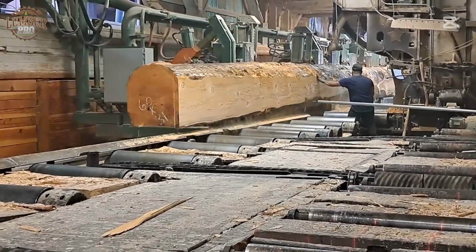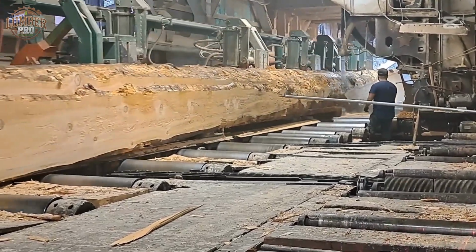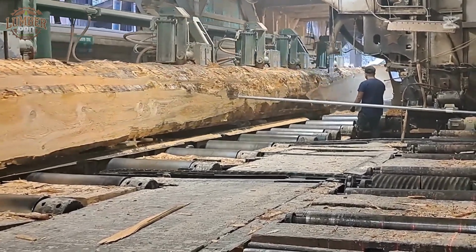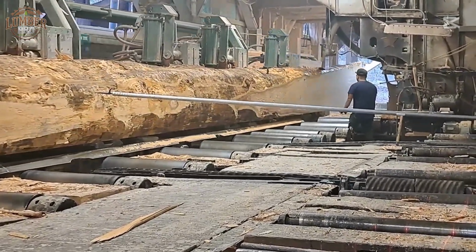Once the logs are delivered to the workshop, the processing begins. The sound of machinery is heard. Sharp saw blades rotate, cutting through each grain of wood with precision.